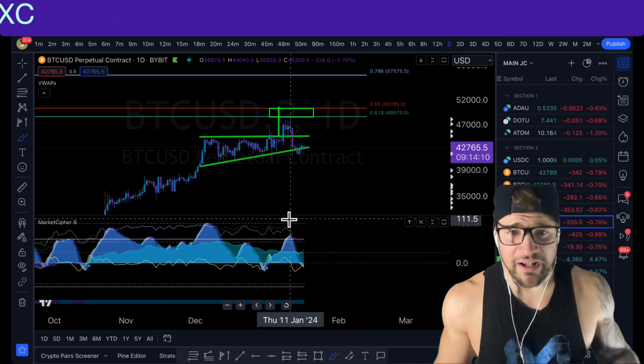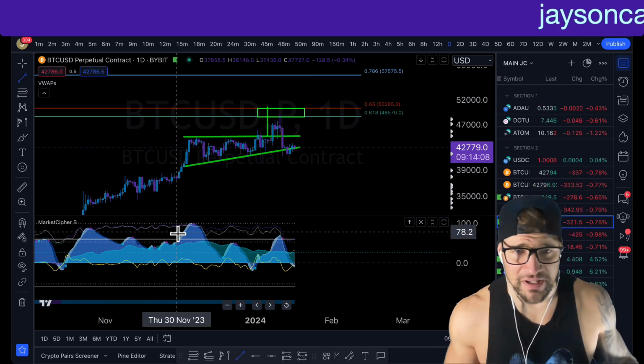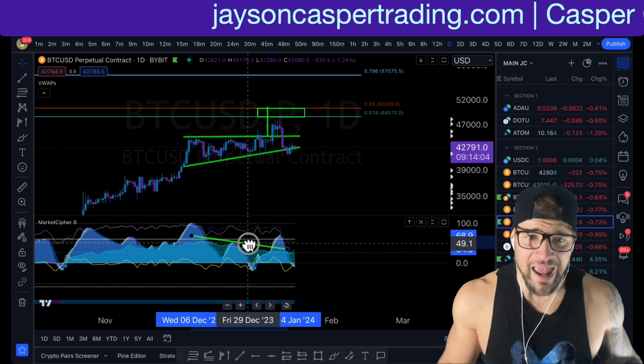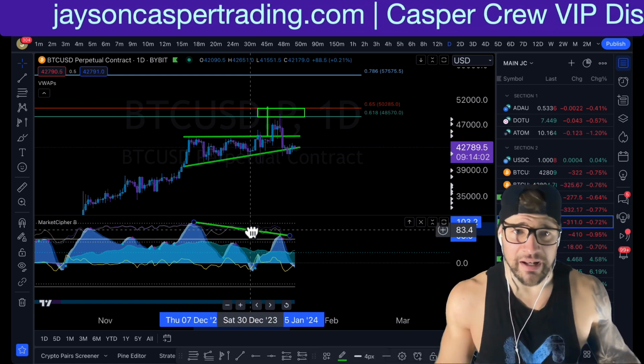Now, if we take a look right here at Market Cipher B, we can see that as the price is hitting into that golden pocket, the momentum waves and the money flow are both getting lower.